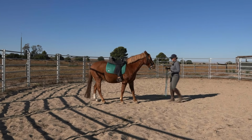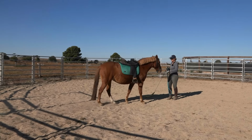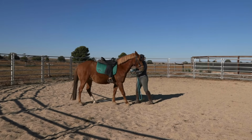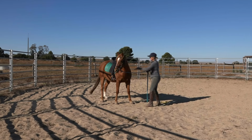Good girl. She's not that light on the halter, not as light as I like my horses. So we're working on getting, see there. Good, that was better. Good girl.